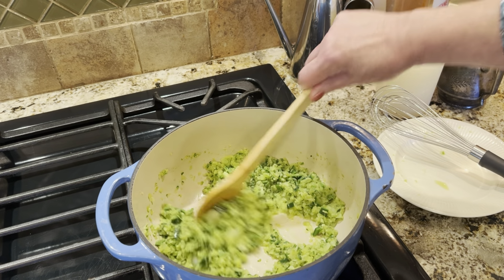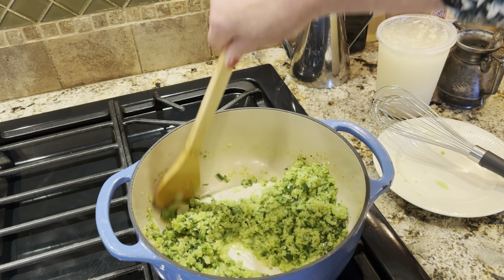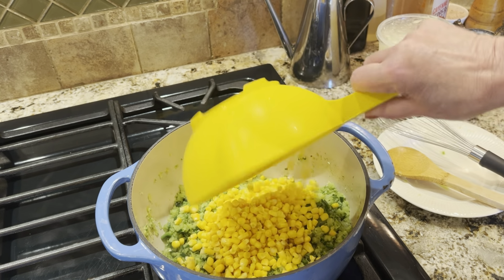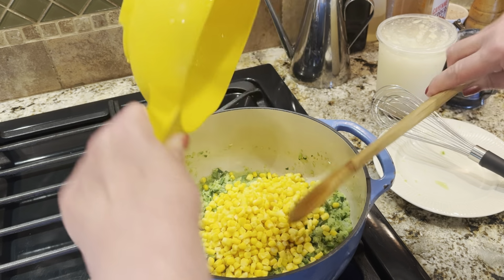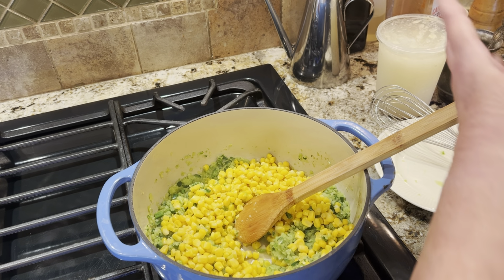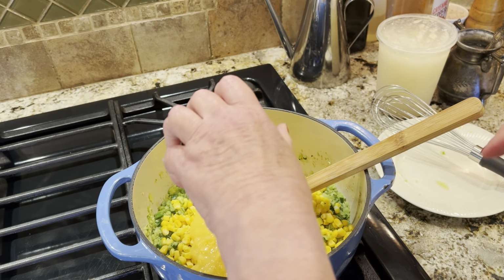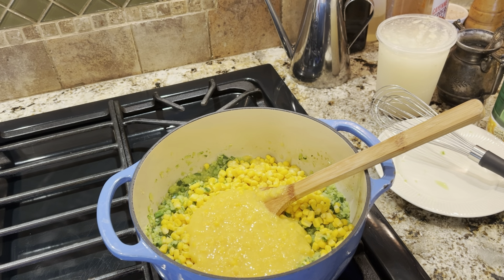Okay, you can see that the juice from the food processor is pretty much gone. So now we're gonna add our bag of thawed out corn kernels, and we're gonna add our 2 cans of cream style corn. This is a 14 3/4 ounce can. So, okay, I'm gonna put that right here.